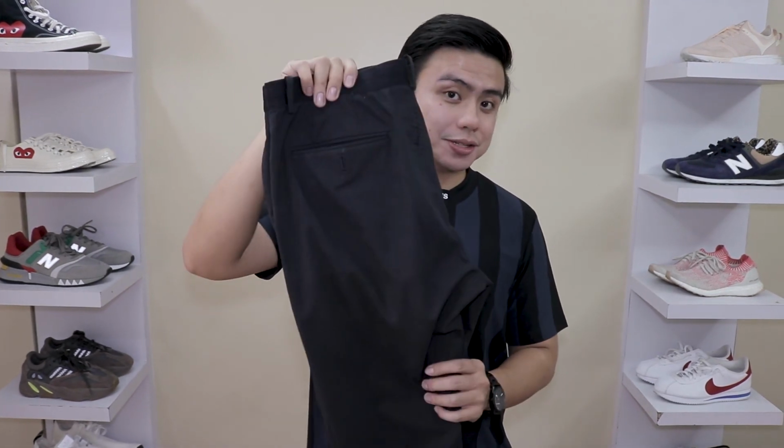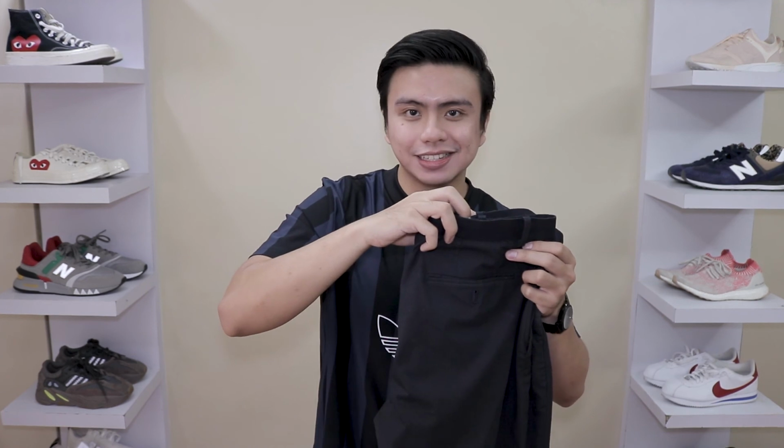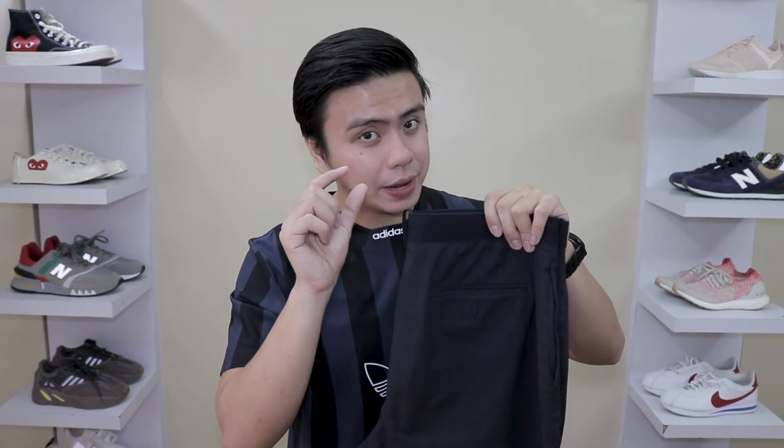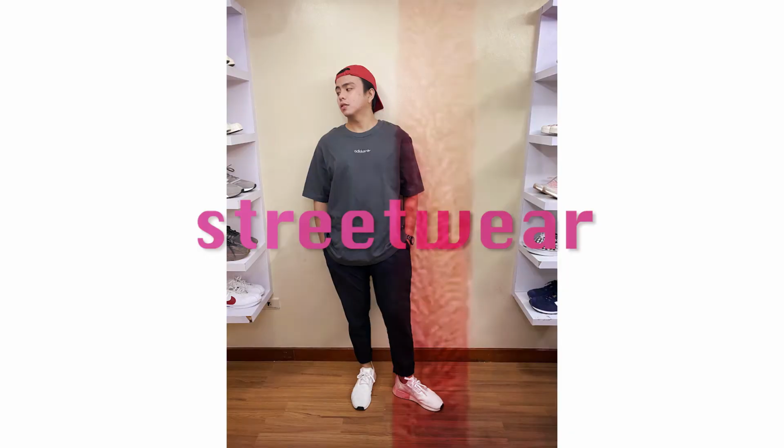Essential number 4 is trousers by Uniqlo. It's made of polyester, rayon, and spandex. It offers a small amount of water repellent, but it will not get you through storms. Let's go!